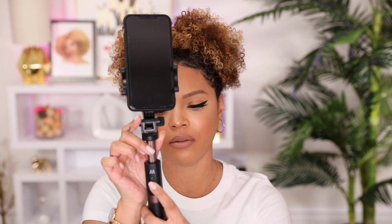And I think that this one was $27. It also has a Bluetooth button right here, which you can take out. If you want to take pictures and you can't reach the button because you extended it all the way out here, you obviously can't reach the button. You hit the Bluetooth button and that will take the picture for you. So this thing is pretty clutch. I'm really happy with this purchase.